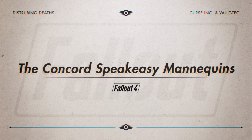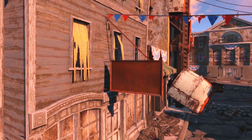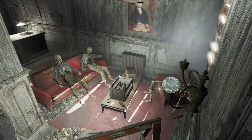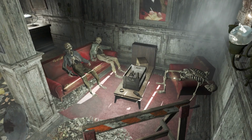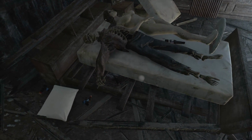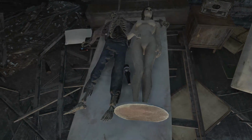The Concord speakeasy mannequins. It's not hard to find mannequins set up in some unusual locations around the Commonwealth, but the scene that plays out in the Concord speakeasy is by far the most depraved. You see the skeleton of a man laying in bed with a female mannequin on one arm and some drugs in reach of his other.